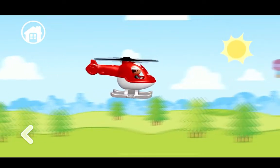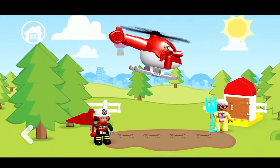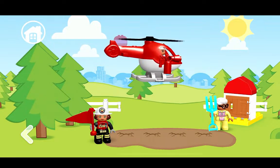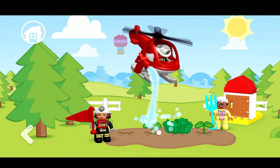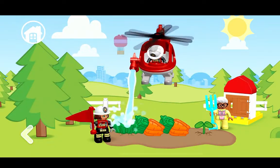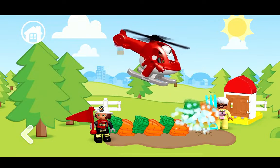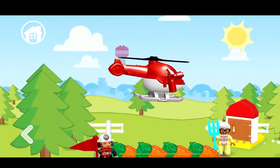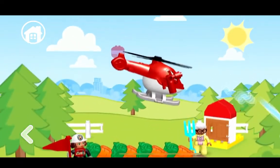Look. Oh, one more point. What do we see there? There is a garden. And there isn't water at all. Let's help. Water in the ground. It's a carrot. More water. And this. Super. We help the gardener. Okay. Fly further. Hey, please. Helicopter, fly.